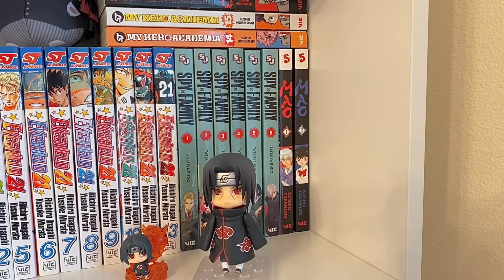Behind my 2 Itachi figures, I have the new up-and-coming series, Mao, written by the famous and infamous Rumiko Takahashi, who also is the mangaka responsible for the well-known series Inuyasha. Mao follows the story of a young girl who goes back to the 20th century, where she meets this exorcist named Mao, who was cursed by a cat demon.